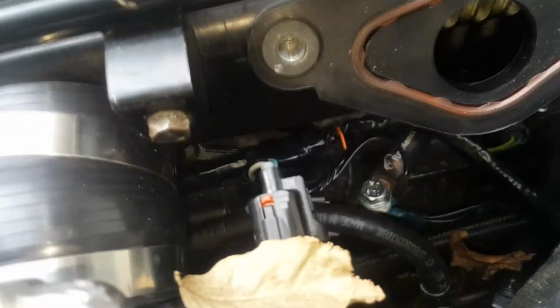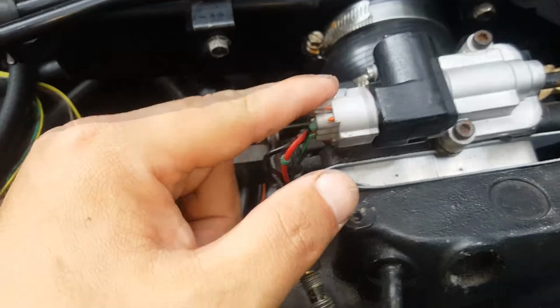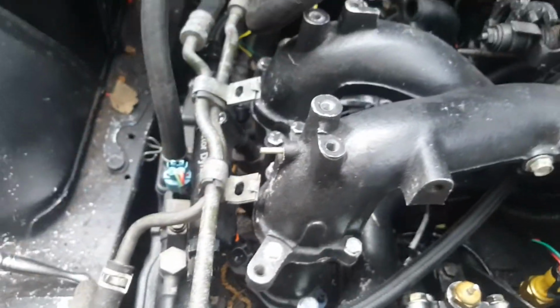But every one of them, you know, TPS sensor, idle air control valve, AVCS, so on and so forth. All of them have been replaced and wired in myself.